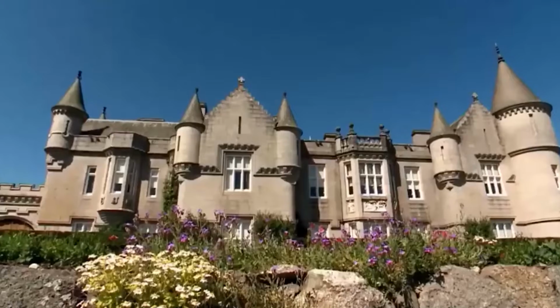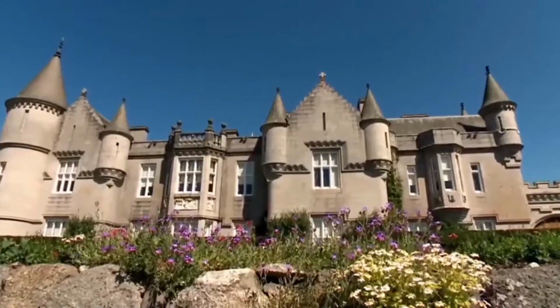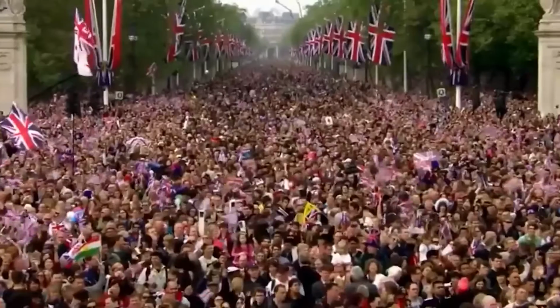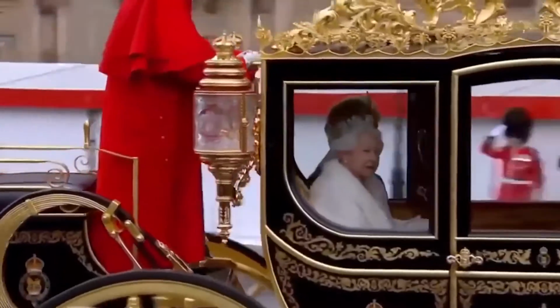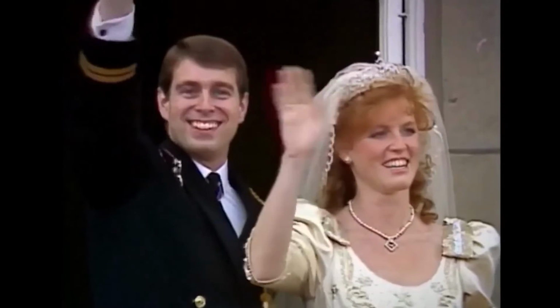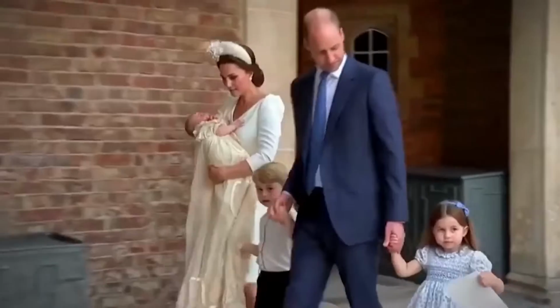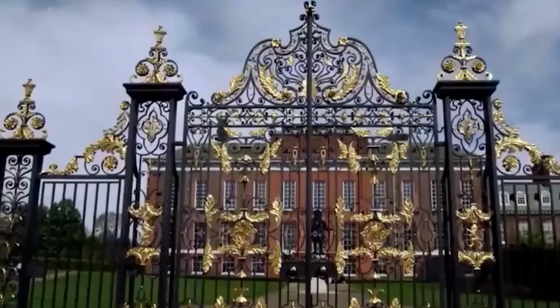Palaces are the bricks and mortar embodiment of what it means to be royal, and prestige. To see it is to believe it. It's a veritable feast for the eyes, packed to the rafters with incredible secrets. From royal courtship to royal births to royal marriages and scandals, the palaces have played host to all of that. In this series, we step beyond the Golden Gates.